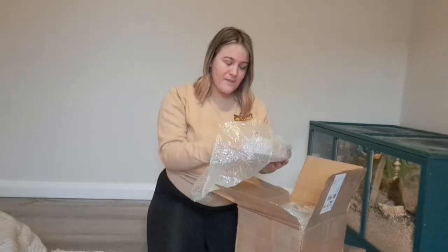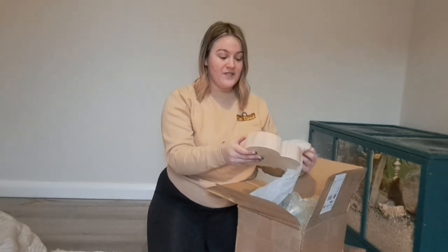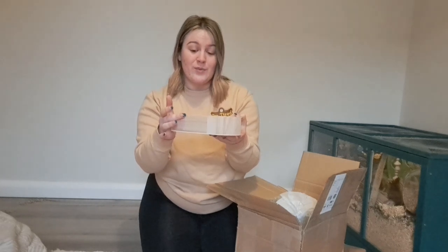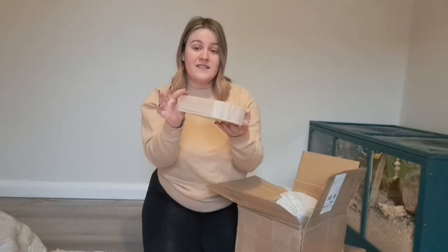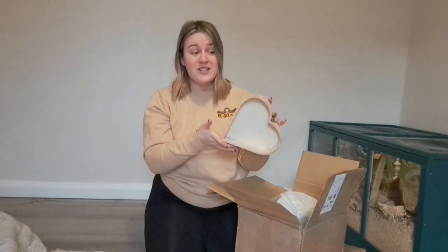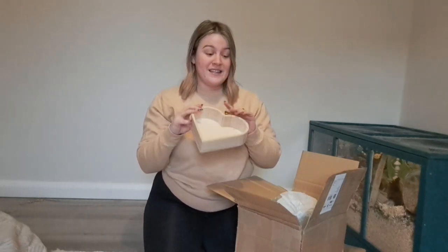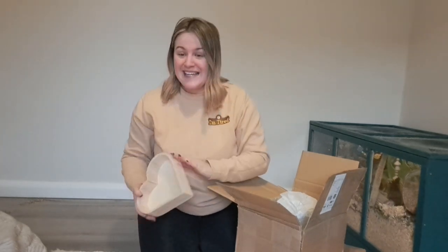So of course, I had to get the heart-shaped dig box. I have this already in Neville's enclosure and he loves it. So I had to get one for Sandy. This is perfect for adding some substrate. It's not that high, so when Sandy is starting to age and she's struggling to climb to higher surfaces, this is not that hard for her to get into. So it is the perfect addition to any enclosure, especially if you are thinking about ways to make your enclosure more accessible as your hamster ages and starts to slow down. I think this is perfect. So yeah, I'm very, very happy to have another one of these.